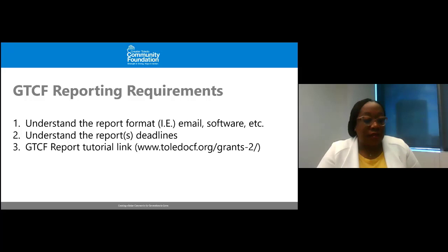And our portal has a tutorial, and it'll be available within the portal itself, that will walk you through step by step how to submit your signed grant agreement and how to submit your reports. It's a really short tutorial, maybe a minute and a half to cover all the information that's necessary. So definitely keep that in mind.